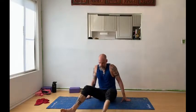Rotate back to center. I'll switch that out. Left leg across, right leg up, right arm up, and twist. 3 more deep breaths. And back to center. Stretch your legs out in front of you, shake them out. And then just find a comfortable seat for a moment.